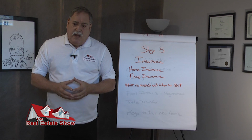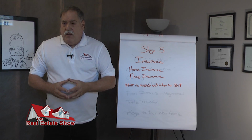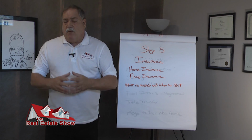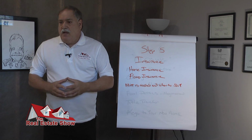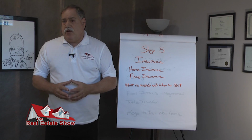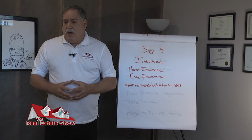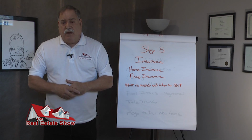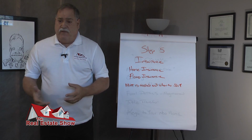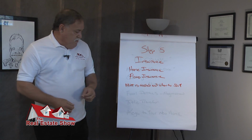Folks, if a house is located near any kind of water, flood becomes a big issue, even if it's a small little stream. So you want your realtor to be able to check whether or not the house is in a flood zone, and if that's going to be something you're going to need to get in order to close. Because flood insurance could turn out to be very expensive, especially if you're near an area that's prone to flooding. So keep that in mind.